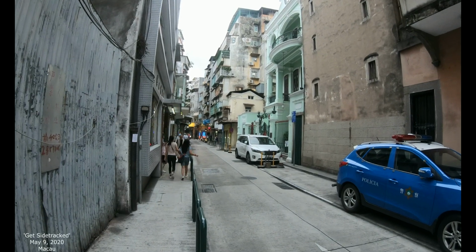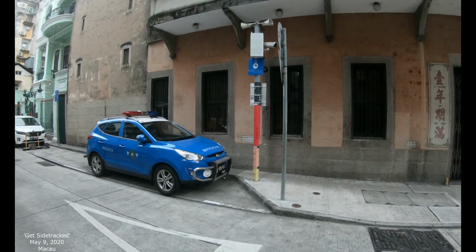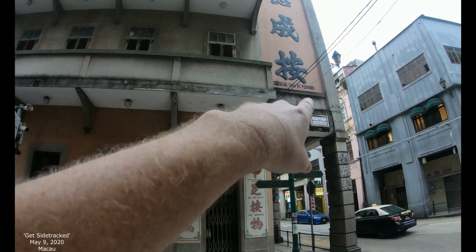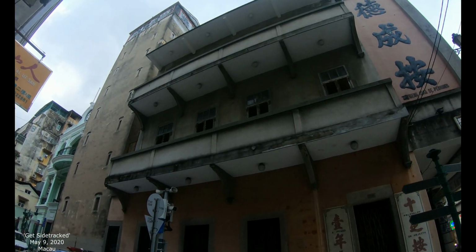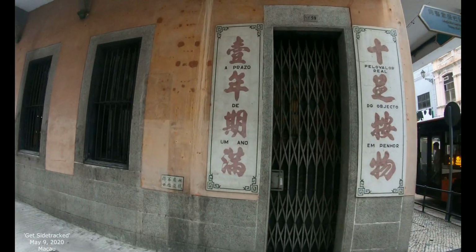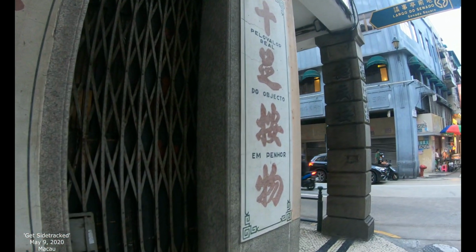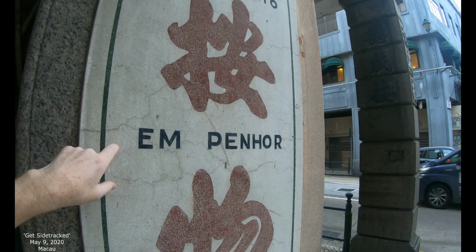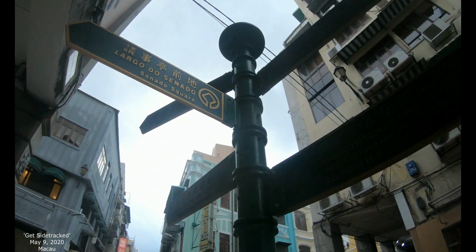So basically, let's see. This is the main street that we just came down. Police car, that's what they look like. And then this one, it's like a pension house. So I guess this is a pension house, but it looks like it's not really used anymore. But once upon a time it had nice balconies. Let's go up and take a look. I don't know. But this is basically where we're at.